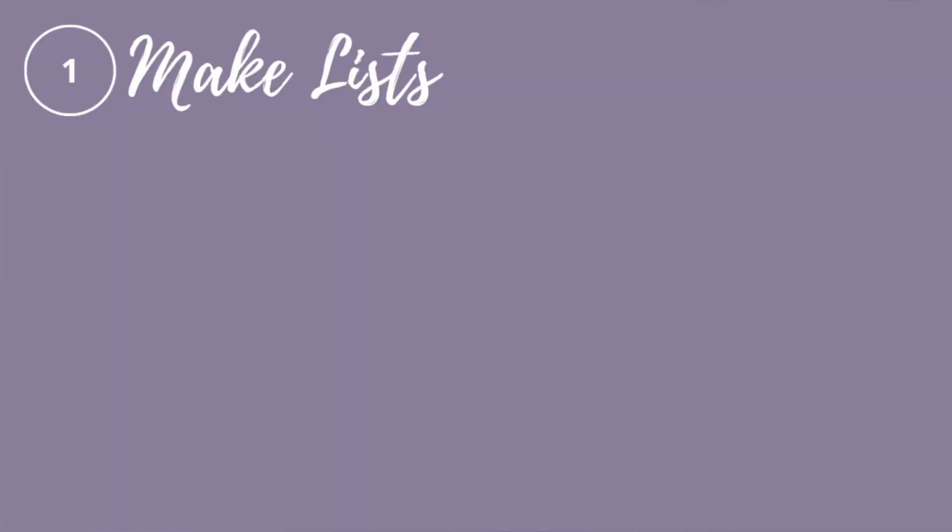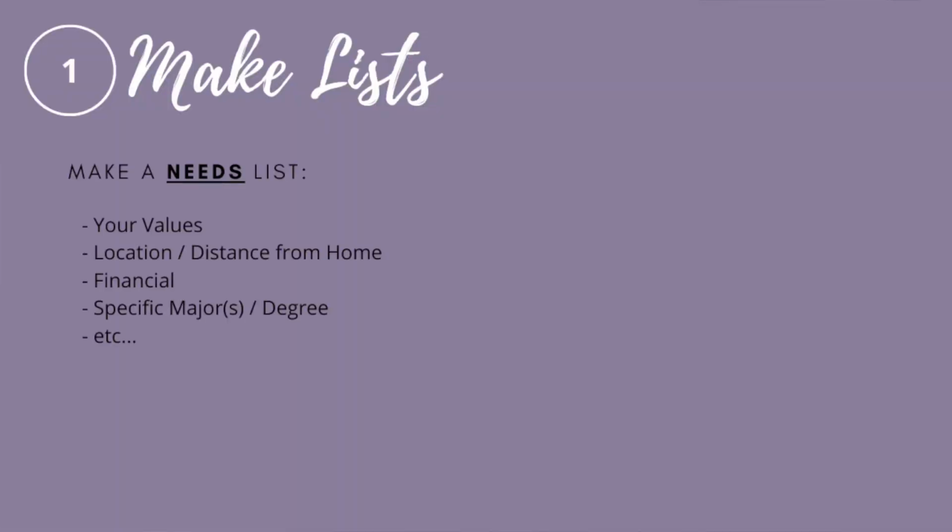Let's get started with the first tip, and it is to consider and make a list of firstly your college needs and second your college wants. So with your needs, this could be your values or morals that you need the college environment to include. You could also look at location or distance from home. Next, it could be like the financials or a major or specific degree that you need and stuff like that.